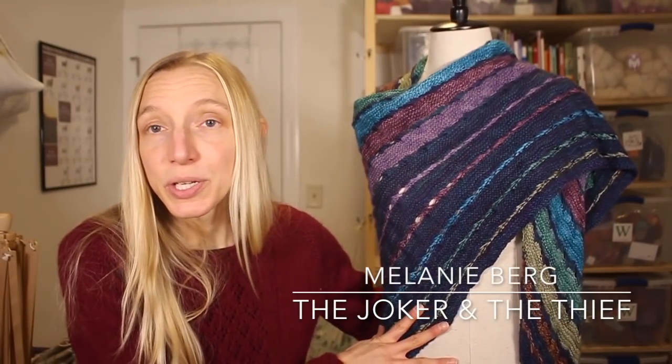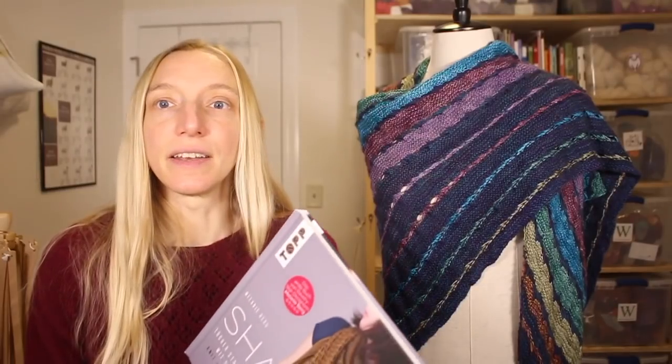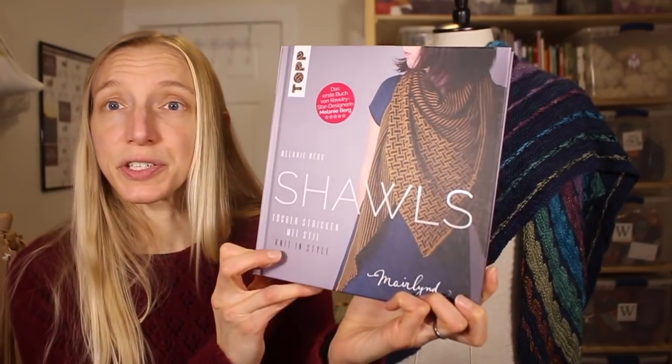So let me take a minute and tell you about the Joker and the Thief Shawl, which is by Melanie Berg, Maryland, on Instagram and Ravelry and a bunch of other places. It's a design by her, and it comes out of this book, which is Shawls, and it's her first shawl book. She has a second shawl book out now. And this is a knits in translation because this book is in German and English.